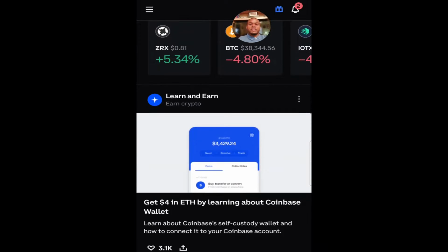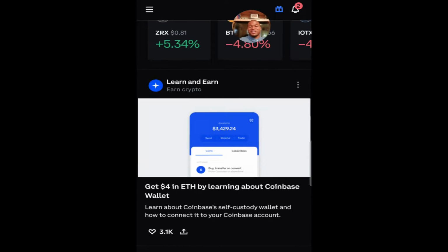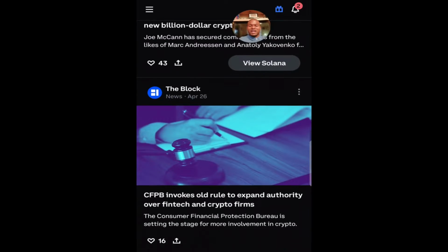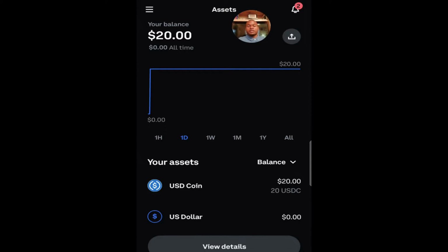So you get your top movers right here. You have Learn to Earn, so you can learn about crypto. You can answer a few questions or get some free crypto. Free money is also nice. See The Block right here. A lot of Bloomberg, one of our major news publications. So make sure you use the tools in your toolbox. So all right, let's go to assets right here.